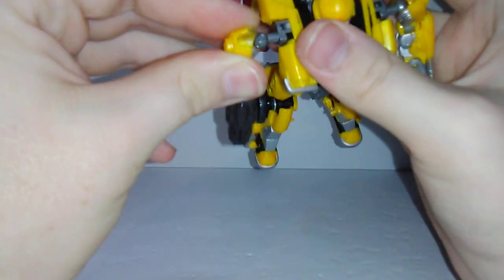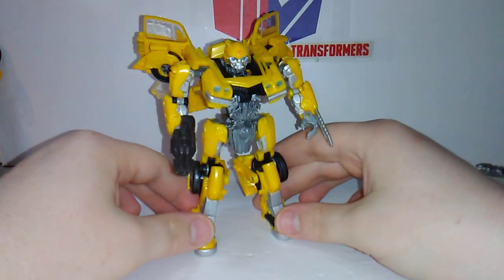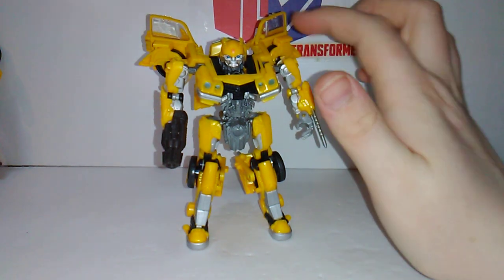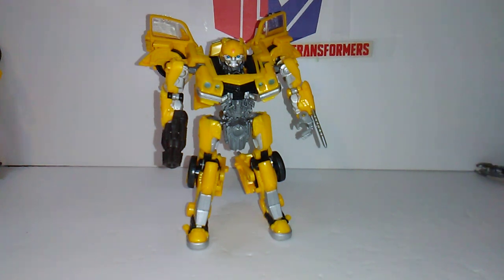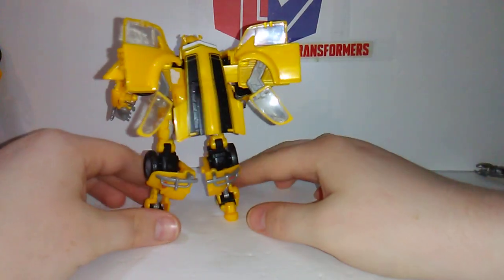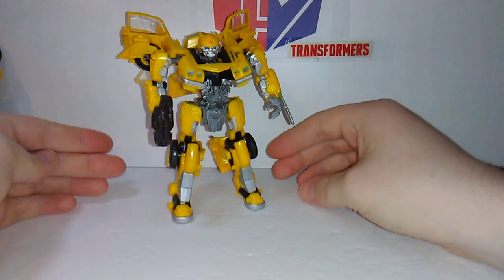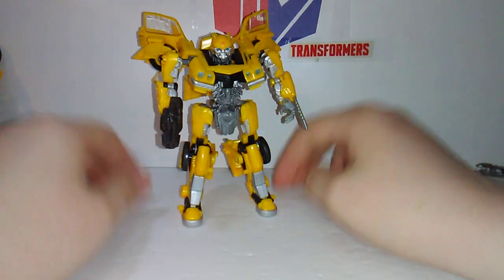You just basically gotta push them in that far. They still work. With the Studio Series Volkswagen Bumblebee wings, and the Studio Series Off-Road Bumblebee head with the Off-Road Bumblebee gun. So, it works, I think. He can't transform, but I think it works. So, in order to make this figure, you need Studio Series 01, Studio Series 18, and Studio Series 57.